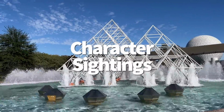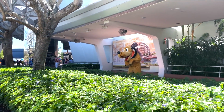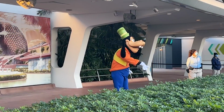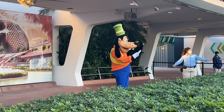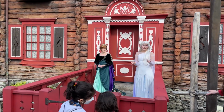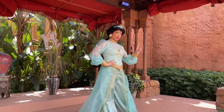Now, what's a Disney park without characters, right? Well, character meet and greets are back in Epcot. You can still chat with your favorite characters and get your pictures with them, but no hugs, handshakes, or autographs for the time being. So which characters can you find and where can you find them? Anna and Elsa like to linger in the Norway Pavilion. After all, that's where their ride's based. Jasmine pops up every now and then in the Morocco Pavilion.